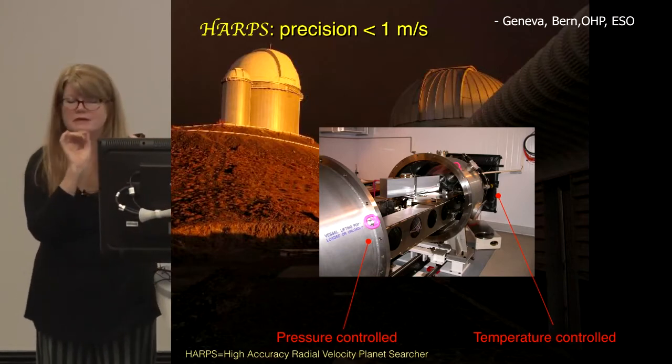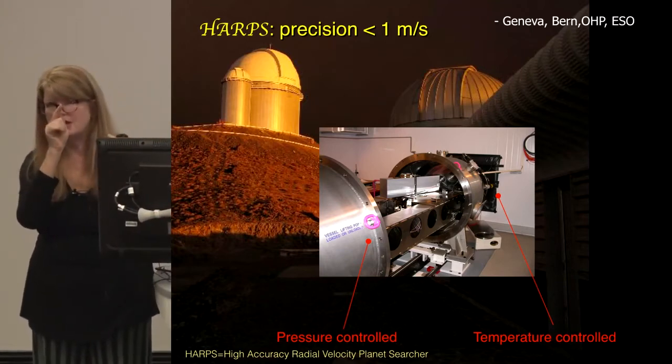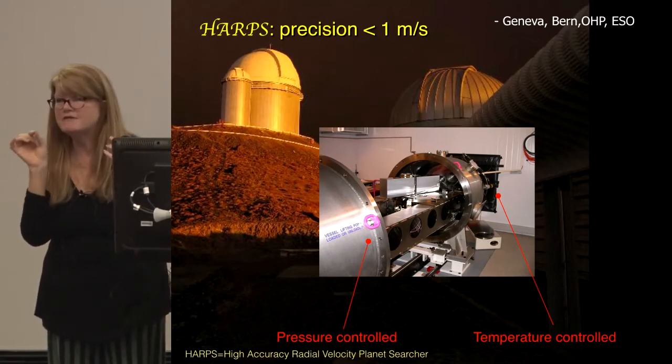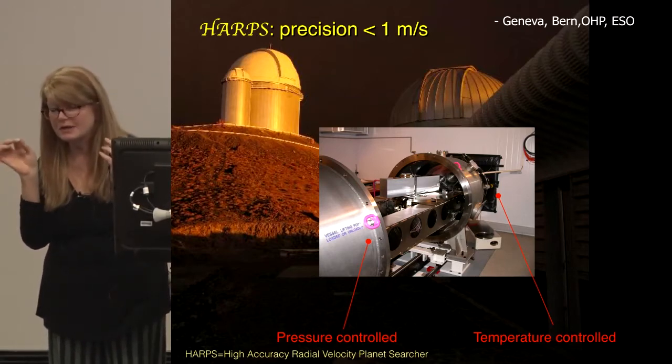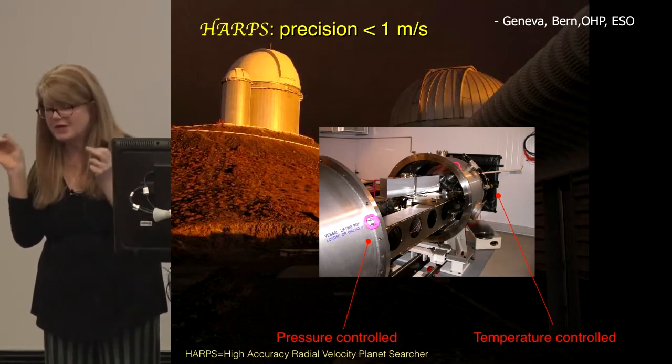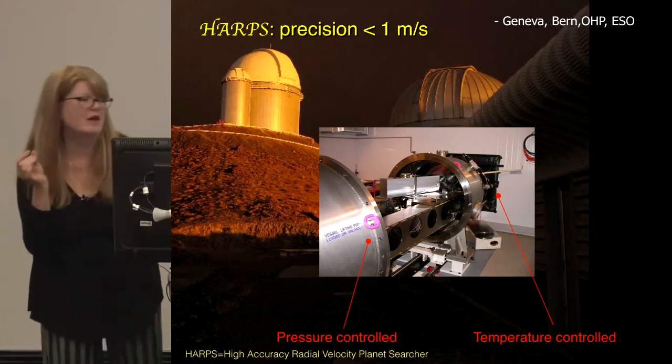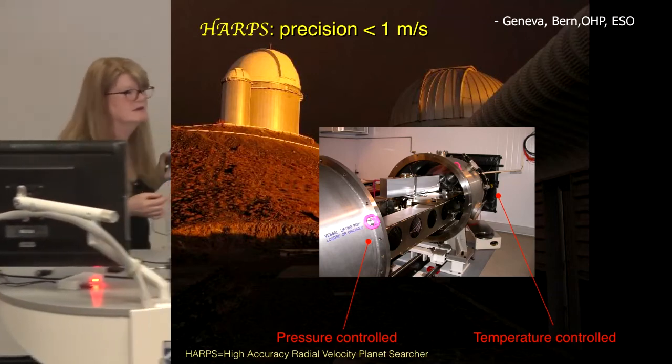1 metre a second produces a change in the wavelength of 10 to the minus 5 angstrom. That's 10 to the minus 15 metres. This is what they're trying to measure. Now, how the hell? I mean, come on, guys, that's just nuts.